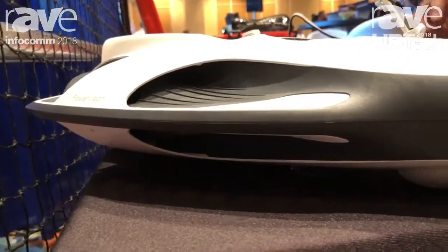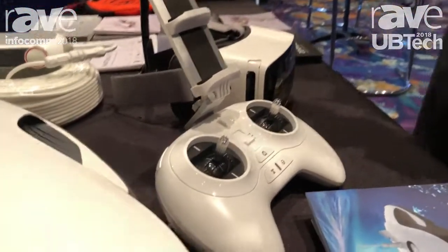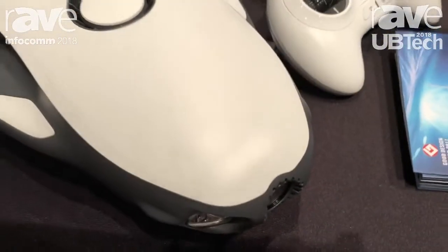Then we have, right down inside the cage, a unique hexagonal drone.